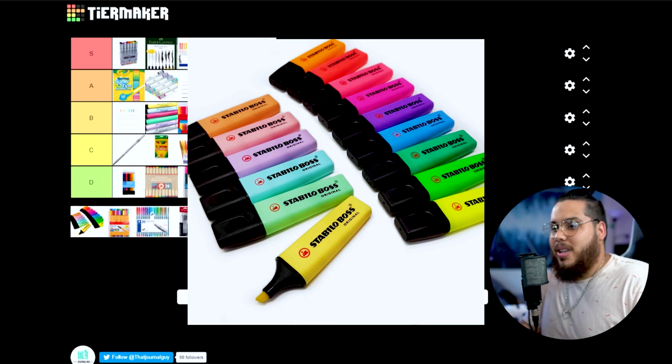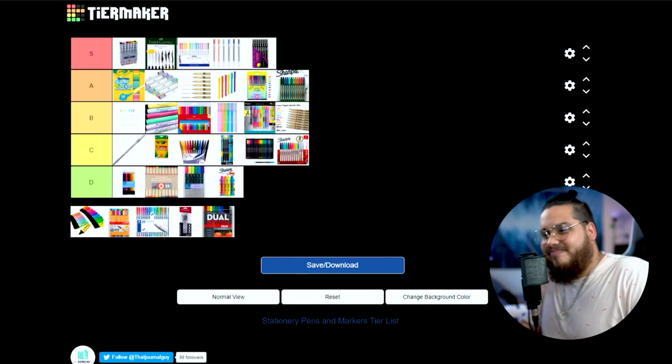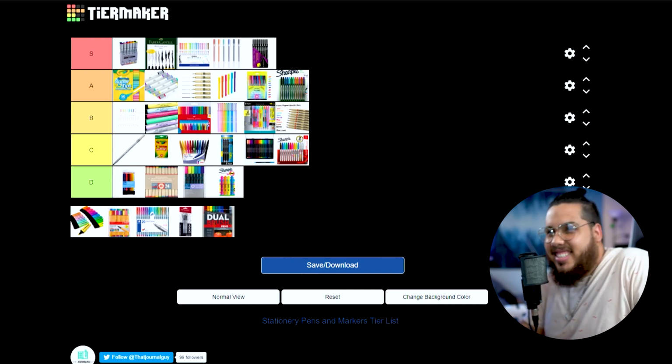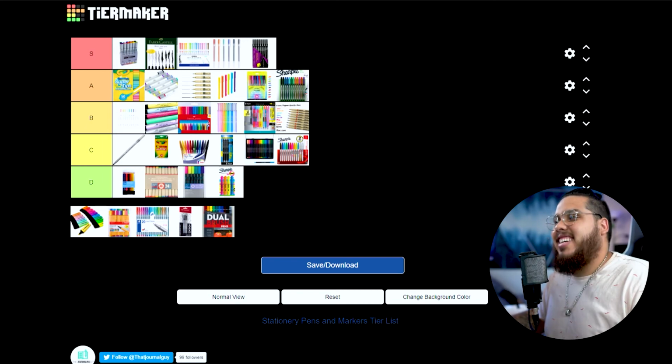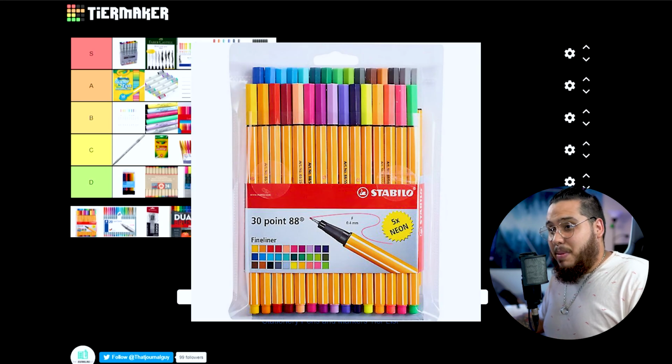The Stabilo highlighters, I think they're a little overrated for what they do. They're also Smear God 9000s. I'm just going to put these in the okay. I think they're okay. I feel like a lot of people are going to be mad at me about that one, but they're just okay.